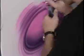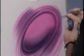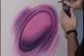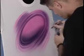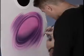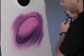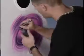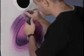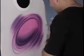A few more lines with my violet now. Kind of working in, getting a little bit darker. Notice the variety too. I'm close to the surface here, and then I'll fade back a little bit to get a distinction there. A little bit softer line and then a little bit harder line. I'm not the same distance from the surface the entire time. Got to have that variety in there.